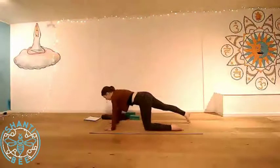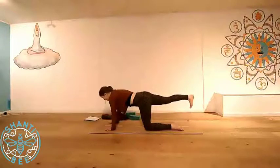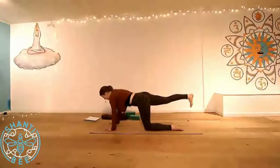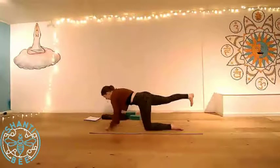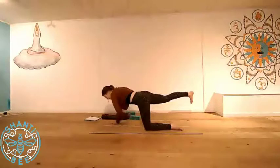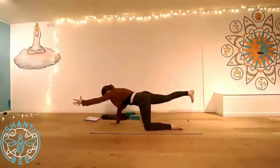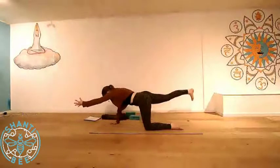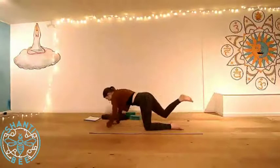Coming into neutral. Lifting the right leg away from the mat. So again, imagining that you're pushing your foot against the wall, staying strong in the legs. So the glutes are engaged. Either staying here or maybe extending the left arm out in front. So again, imagining that you're drawing your baby back towards the spine, engaging the core muscles. So holding here. One more inhale. And exhaling to release.